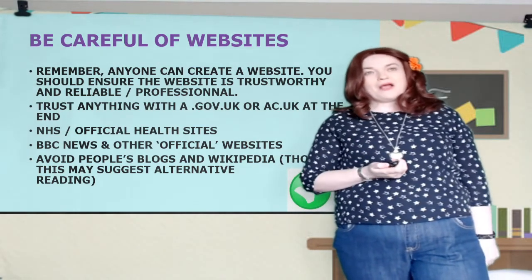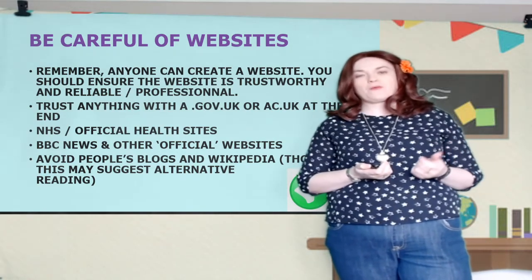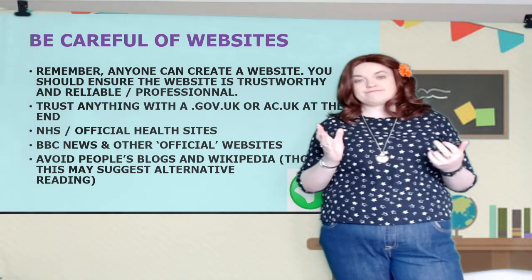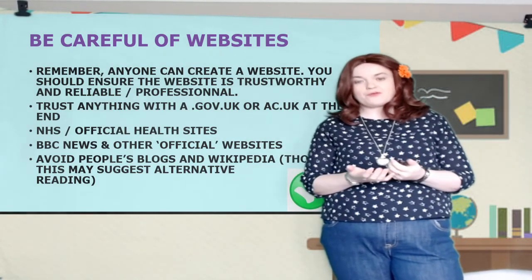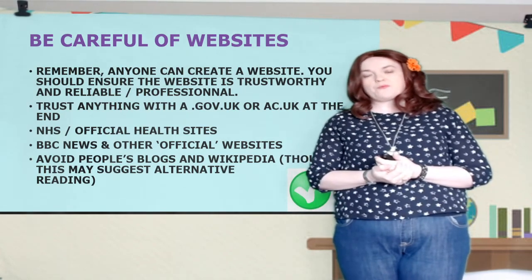And Wikipedia comes up a lot. Again, anyone can set up a Wikipedia page to give information. I would say avoid it, but if you go onto it, sometimes at the bottom it'll have a list of other sources and other places you can look. So that's the only reason I would say that it would be handy.